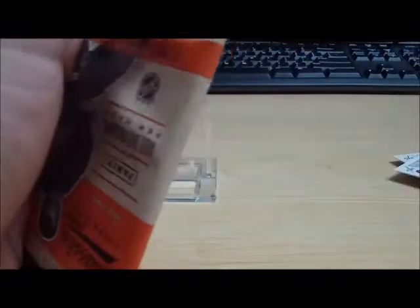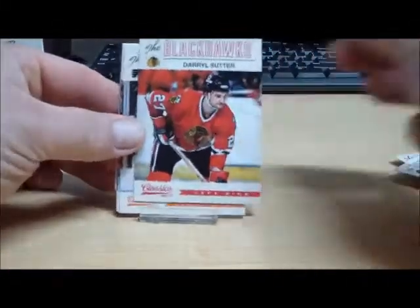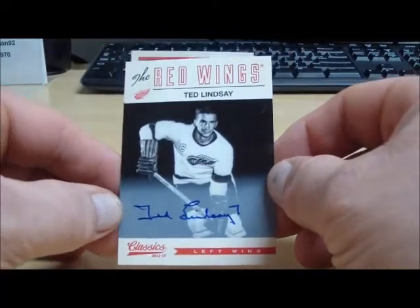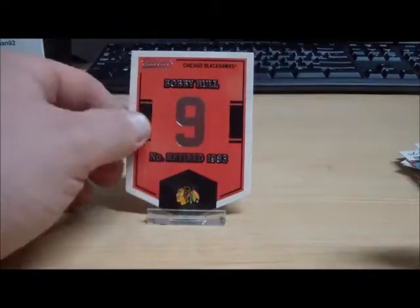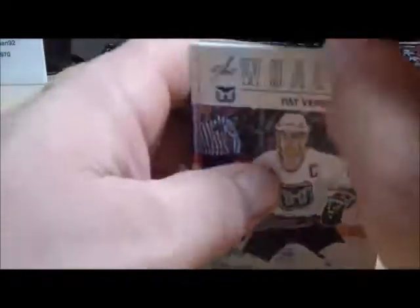All right, last pack. Here we go. Last chance for the Larmer and Savard. Ted Lindsay for the Red Wings. Ted Lindsay for the Red Wings. Tom Dahl, 86. But we finish out with a Bobby Hull retired number for the Hawks. Bobby Hull. All right, that is it for the case break.